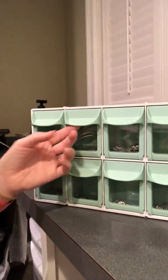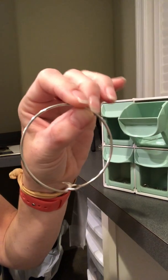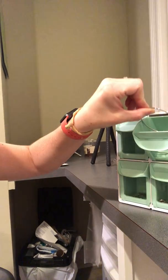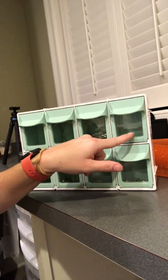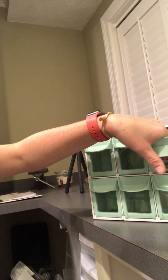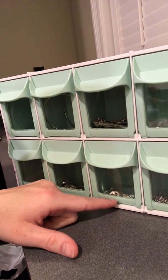We have bracelets, just metal ring bracelets, like clasp, I don't know what you call those. I have hair bow pieces here. And these two, they look like this. Just little hair clips to make my hair bows. Some endings, some more bracelets.